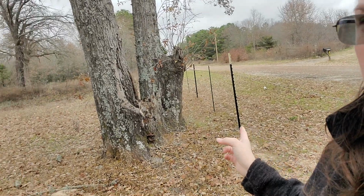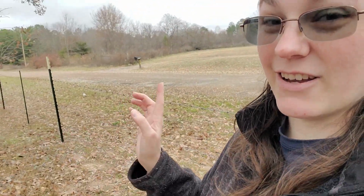And then this front part of our property was completely unfenced. And so what Matt went through and did was put up T-posts and hang barbed wire. He's got one more line of barbed wire to do just to make it a little bit tighter, but other than that, that's what we've got now. I'm going to show you real quick.